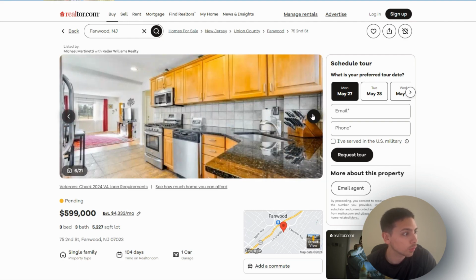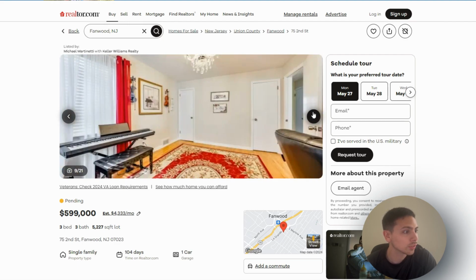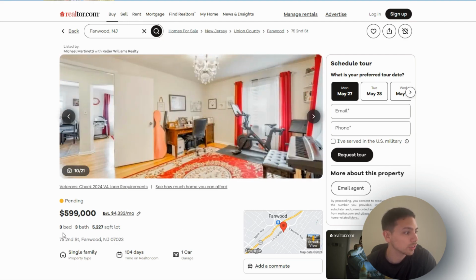You might need to do a little bit of work on certain things that might be outdated, like the kitchen, the floors, certain areas. But it's pretty nice. You're getting 3 bedrooms, 3 bathrooms. This says pending, so it's already under contract.